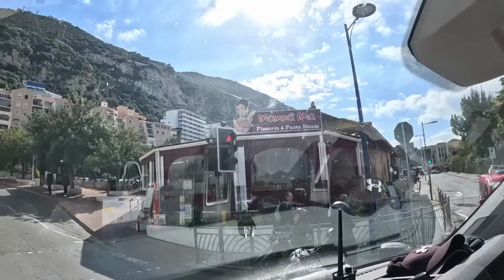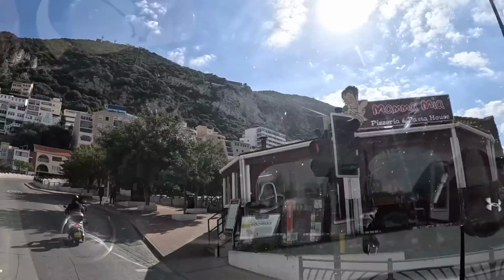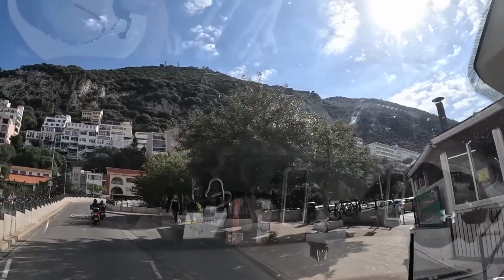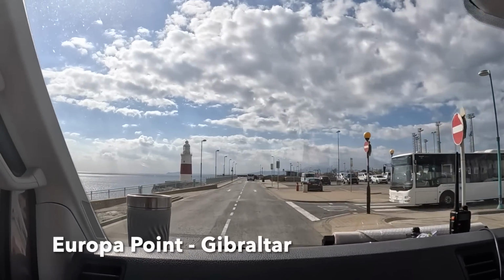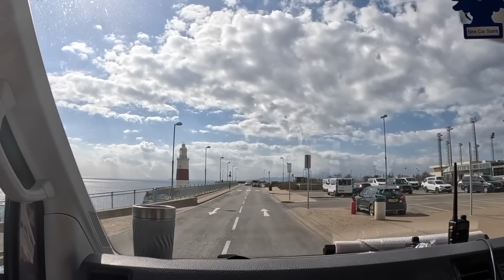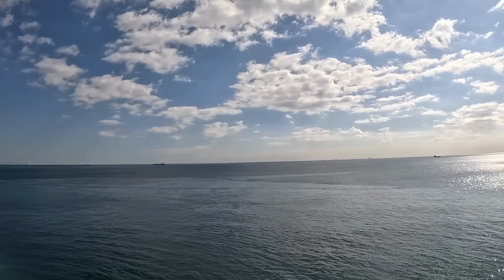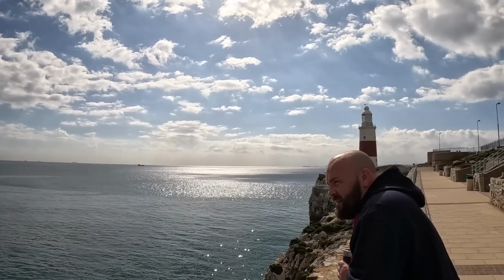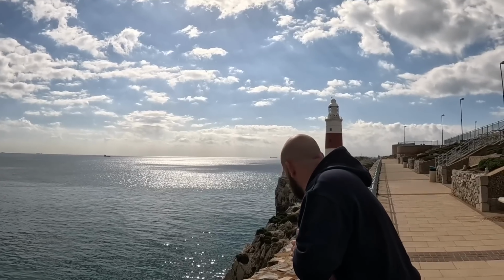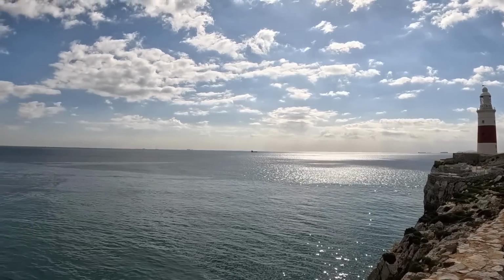So we were up on the rock, just up that point there where the monkeys were. Yeah, because you can see the cable car and everything. This is a place called Harding's Battery and Europa Point, so we're going to go and check it out. How pretty is this, love? It's pretty. We weren't expecting to see this, were we, when we came to Gibraltar? Beautiful.